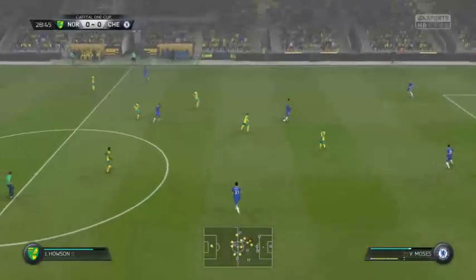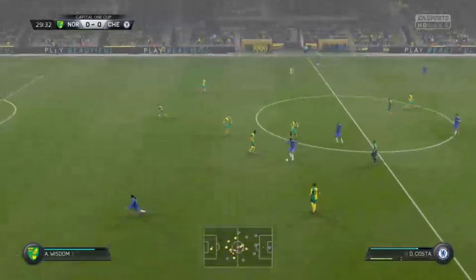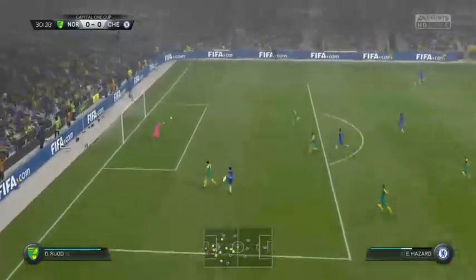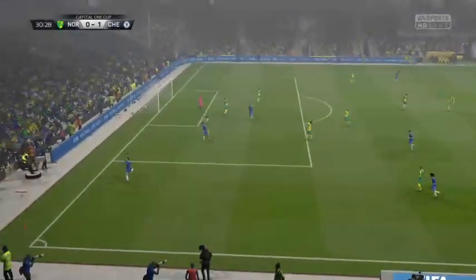Chelsea tipped by most people to win this match. Diego Costa. Shot on here. Struck the post. Could have come out, but in it went.